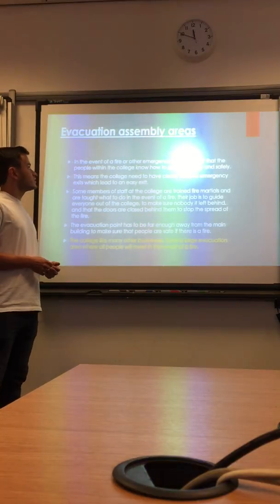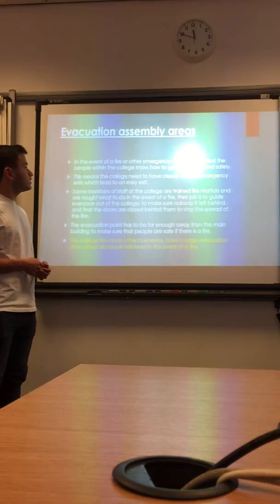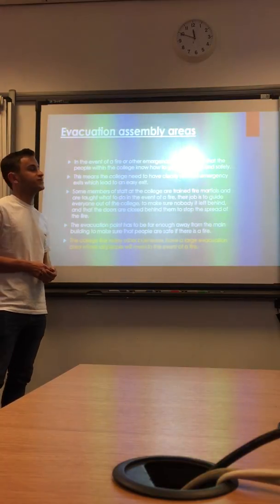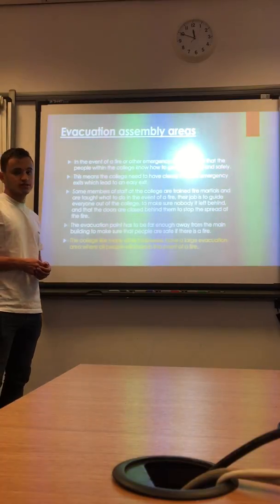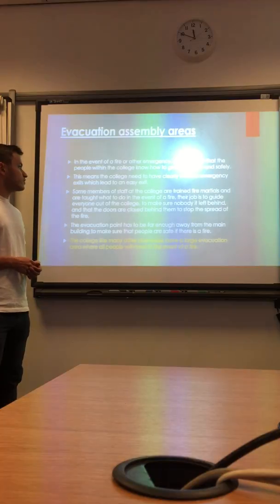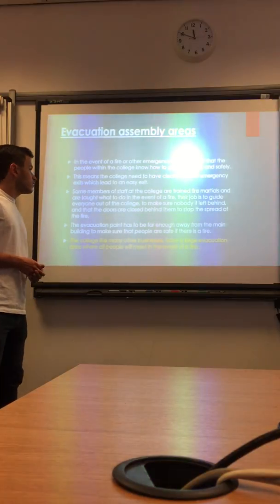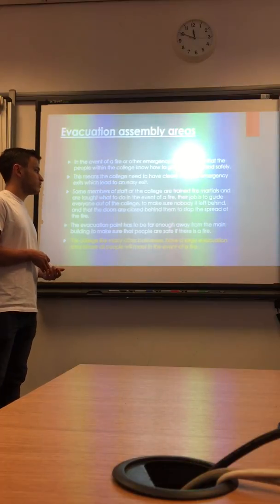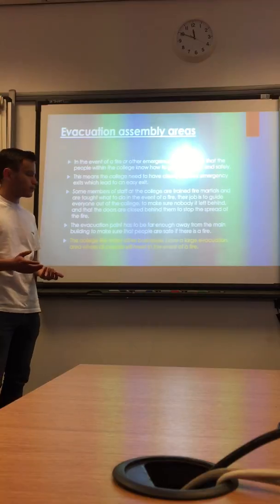Evacuation assembly areas. In the event of a fire or other emergency, it is important that the people within the college know how to get out quickly and safely. This means the college has to have clearly marked emergency exits. Some members of staff at the college are trained fire marshals and are taught what to do in the event of a fire. Their job is to guide everybody out of the college to make sure nobody is left behind and that the doors are closed behind them to stop the spread of a fire.